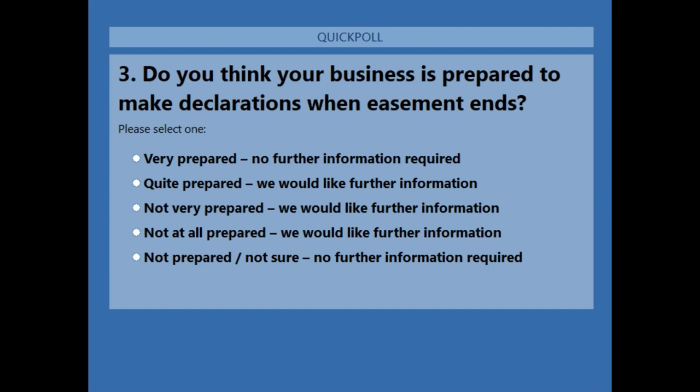Kevin, I'll start this one with yourself, and there might be one thing we want to input into afterwards. The question in from Jim, who's asked, do you expect longer delays at the border when the easement ends? And I guess this is a broader question about what impacts do you think this easement ending is going to have, and what can traders be doing to mitigate that?